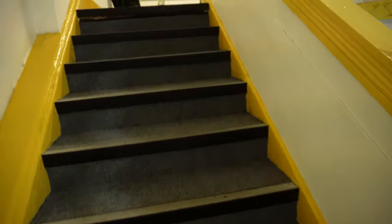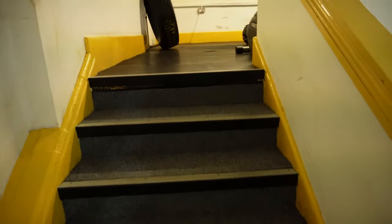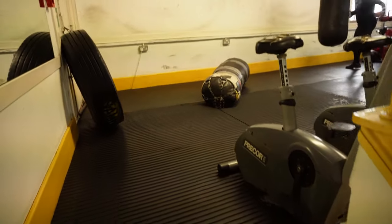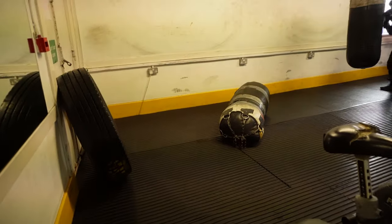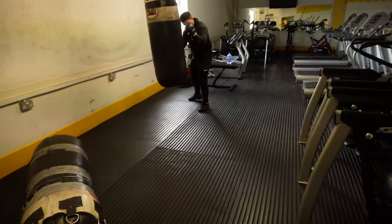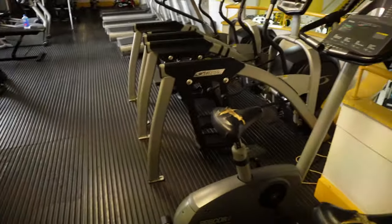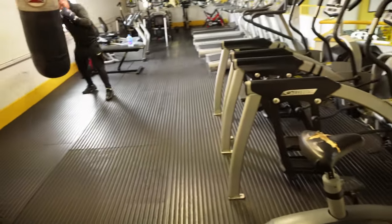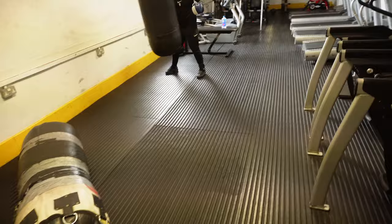And here we go up the other side. I forgot to mention, or didn't notice as I went round, that on that other side they've got the battle ropes, which is my personal favourite for that kind of circuit training or Tabata kind of training thing. So maybe do a demo of battle ropes another day. You've got all your cardio machines upstairs on this side, and your boxing bags.